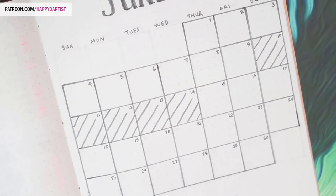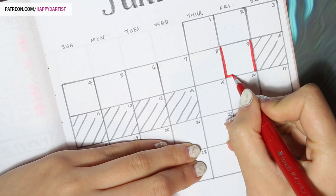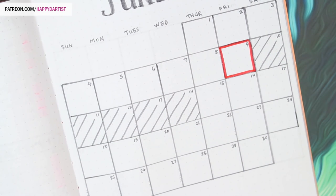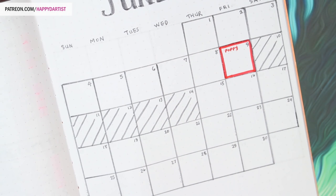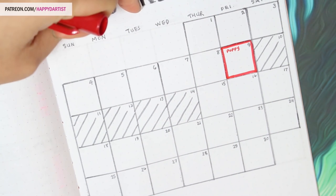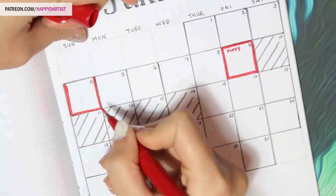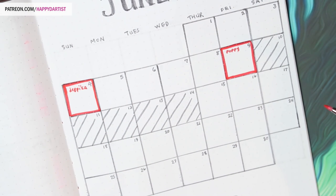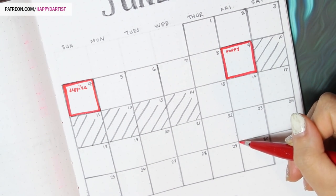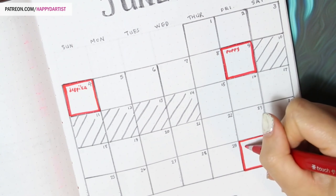And lastly, for this calendar, the most important thing I'm going to do is use a red or other bold colored marker to outline the days in which I need to finish each painting by. So this helps kind of alert me and draws my eyes immediately to the important deadline. So if I'm a few days away from a deadline and I haven't made progress on a certain piece yet, then I know to kick it into high gear and really prioritize that.